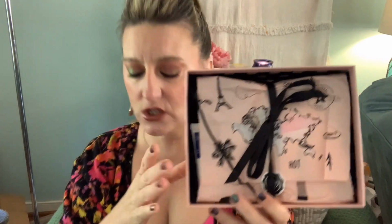So the presentation is always really nice with a Glossybox. And then the inside. These boxes are so great to reuse. They're really just beautiful. I use them for all types of things, like to organize and stuff. So speaking of which, I have so much organizing to do, but we're gonna see what we got in here first.